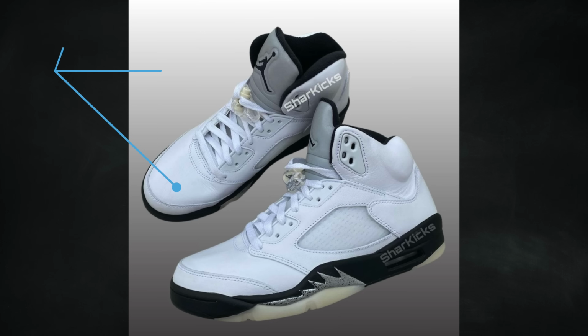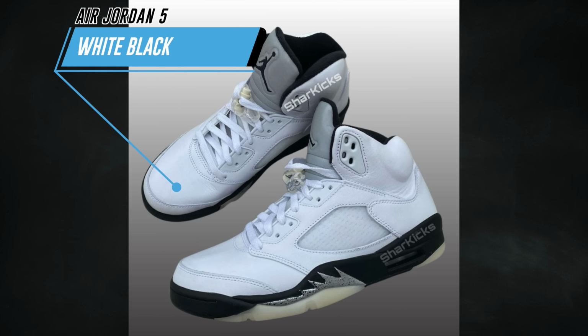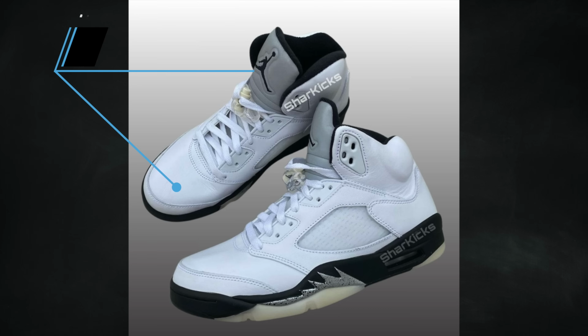We finally have a first look at the Air Jordan 5 in white and black. When I talked about the shoe recently, we only had mock-ups, but the mock-up was an accurate representation of what's releasing. So as you can see, that is the case, and these are nice.